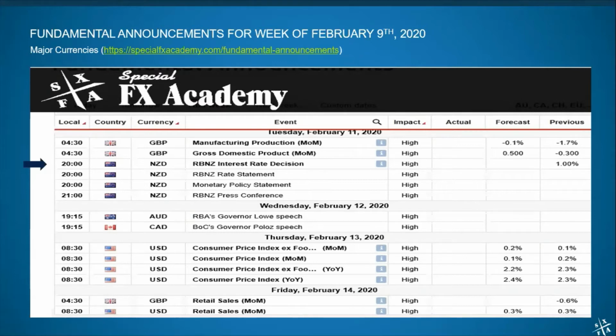There's a couple of other things here that might be tradable, but I'm choosing not to. We've got Reserve Bank governor speeches out of Australia and Canada at the same time for whatever reason on Wednesday night. Not going to be trading that. We'll take a look at what happened, if anything, when we do our regular 8 p.m. session that day. And the rest of the stuff is stuff I normally don't trade, and I'm not going to be changing that this week around. So we'll only be trading the interest rate decision, pretty likely from a fundamental perspective.